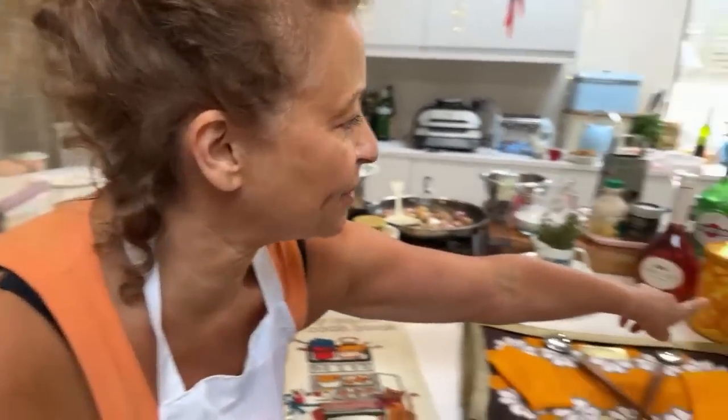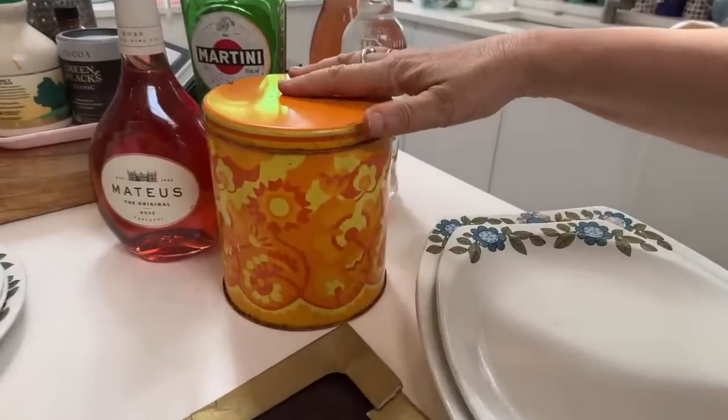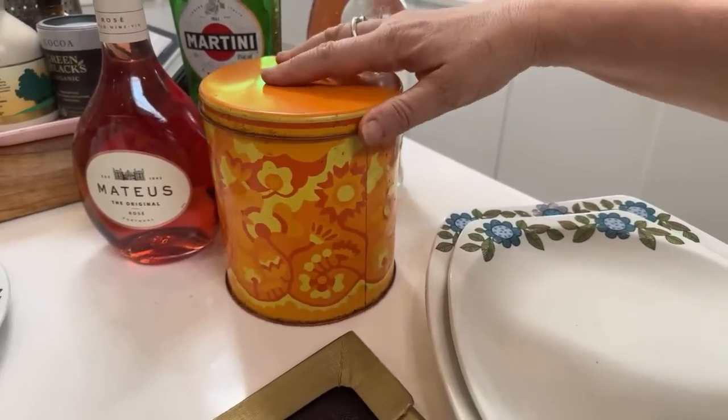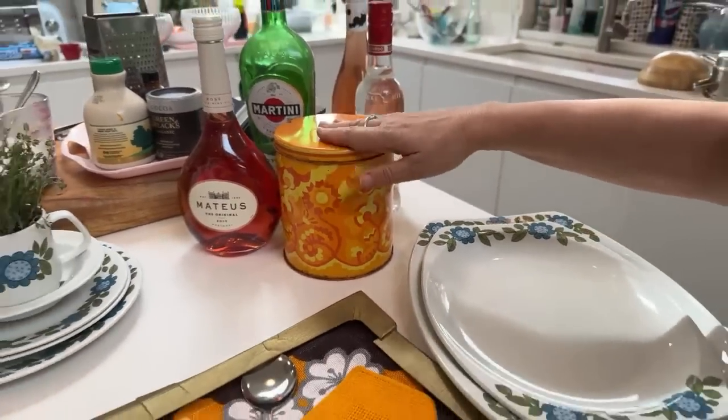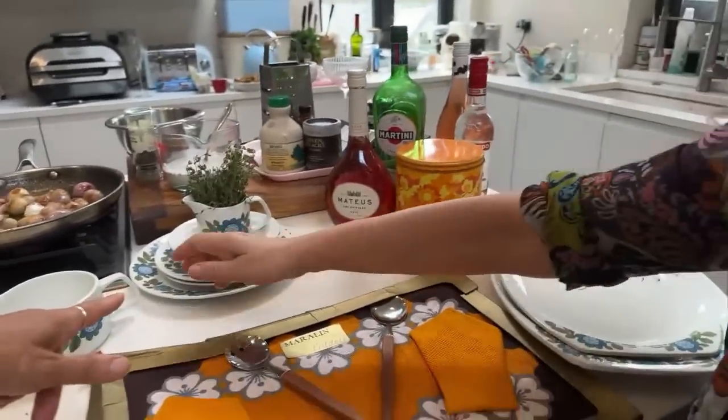Straight away, is that triggering any memories for anybody? This was in our mum's kitchen. Oh my gosh, I've still got saffron in that, that's why I keep it in that. Sarah Witherington says her nana had that set, the china set. The Meakin, it's called Meakin.